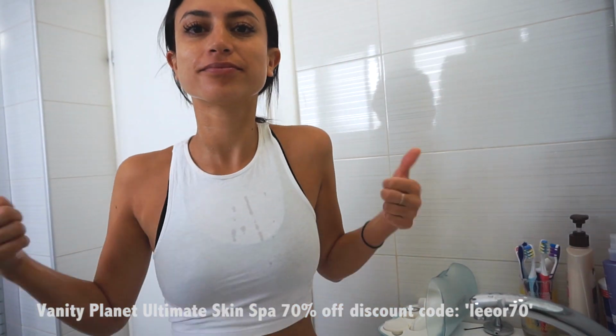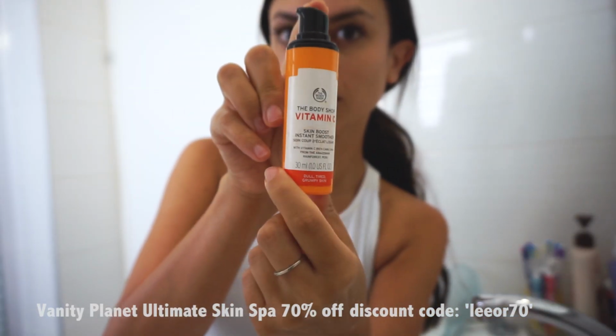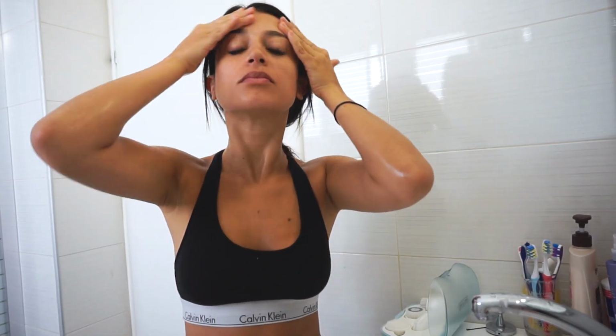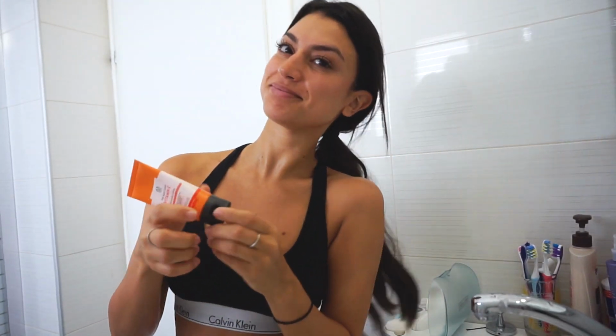Also, get water all over yourself. I then use my Body Shop Vitamin C Skin Boost Serum, which definitely helps me get that glow. And I took off my shirt because I was embarrassed. And I finished with their Vitamin C Face Sunscreen, which I never leave the house without.